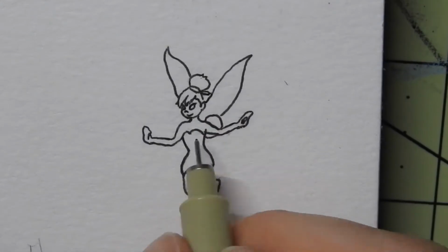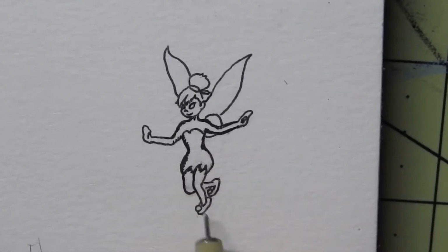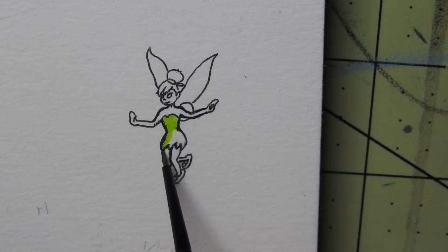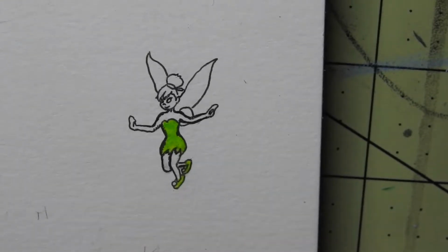I use all the tiniest pens, tiniest brush. My brush for watercolors was 000, and it was still kind of big compared to her. It worked out, but it was interesting.